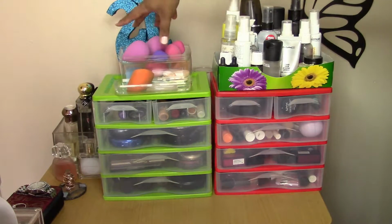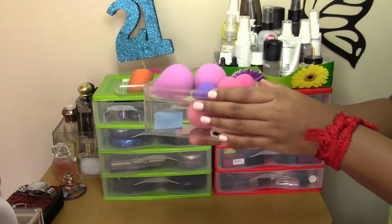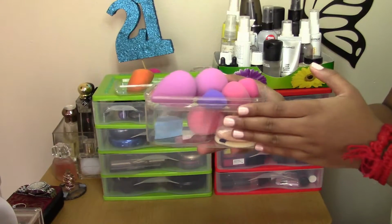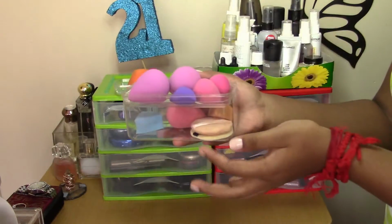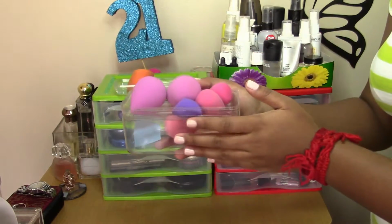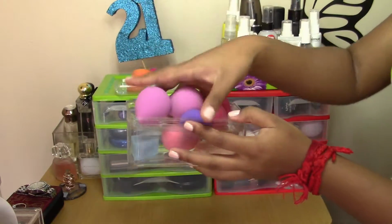I just want to talk to you guys about this section right here. So if you guys saw in my actual wooden drawers, I have a lot of Ferrero Rocher containers, and I like to use these to store my beauty blenders. So these are beauty blenders that I recently washed, and I'm just letting them air dry thoroughly before I put them back in this container. And yeah, I just really like to store my beauty blenders in this container and just flip the lid so that they can dry. It just makes life so much easier.